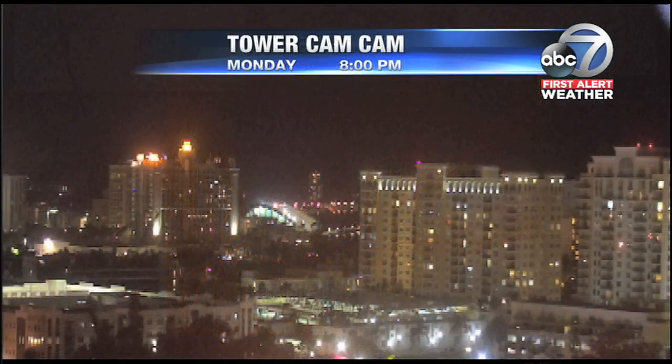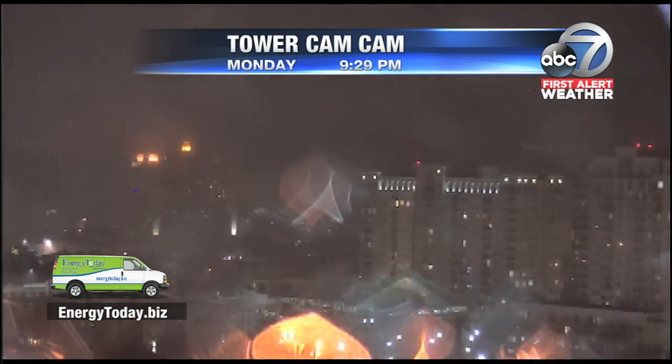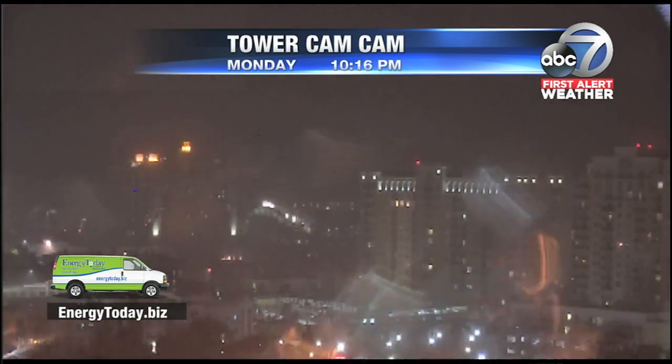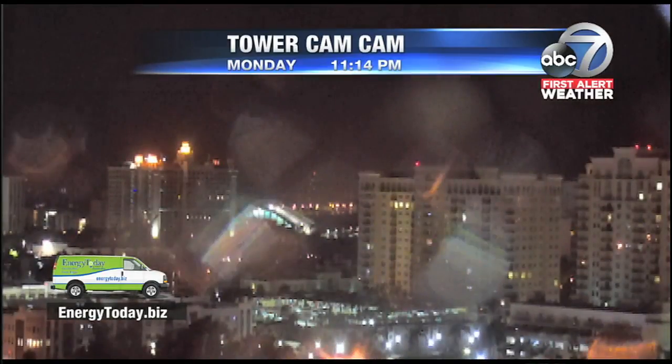And Tower Cam, I want to show you, this is 8 o'clock. Now, this is looking out toward downtown Sarasota. The rain will start to come in at 8:30, and then it's pretty much over by around 9:30, 10 o'clock. The rain kind of lessens up a little bit. You can see there just a few light raindrops on the lens at that point.